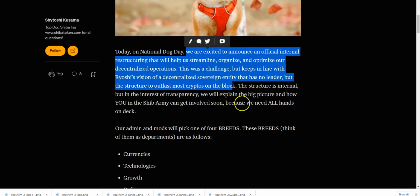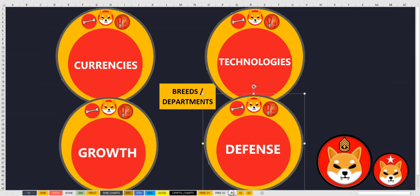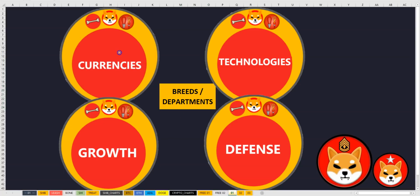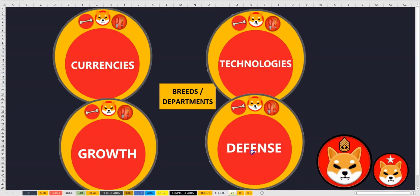Then he goes on to announce what some of those changes in the internal structure of the SHIB team are, and I've decided to illustrate this as follows. There are 4 internal departments that have been formed in the dev team, and these departments are referred to internally as breeds. Now, the breeds are as follows. There's currencies, technologies, growth, and defense.